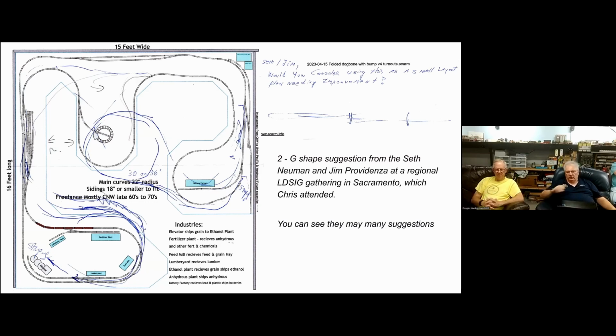So Chris, I'm going to ask you if you have anything more you want to share about that experience. It was just great to get experienced perspectives on this. I think it has the same running length, but I like the G idea. I wanted to explore that a little bit further in NMRA.